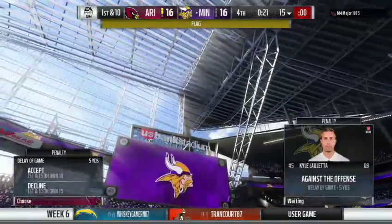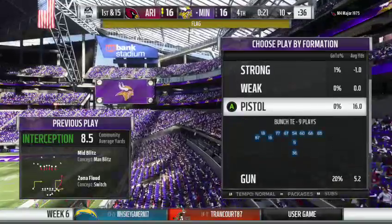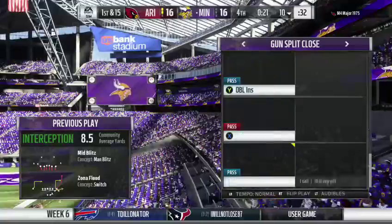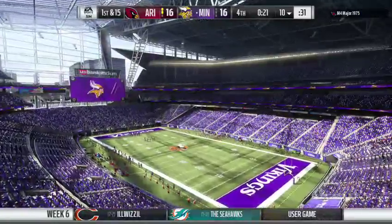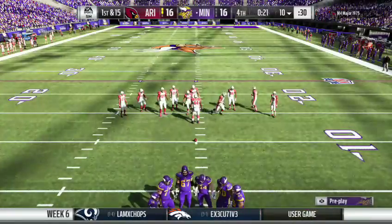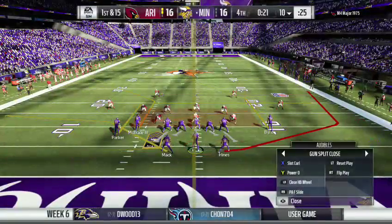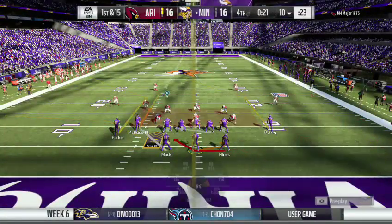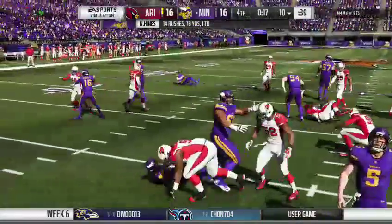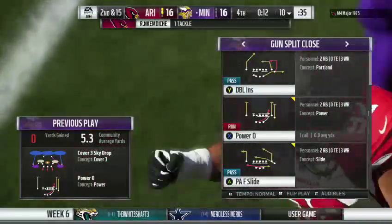Clock down to 0. And this is not the way to start a drive. So that'll back him up 5. Now they need 15 yards on this series after the delay of game. 1st and 15. They'll run it now out of the gun. And he's going to be met at the line of scrimmage and taken down. Robert Kimdichie, the one to bring him down.